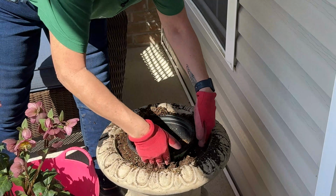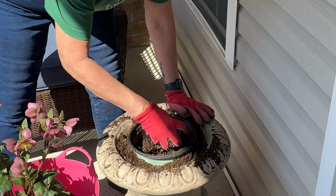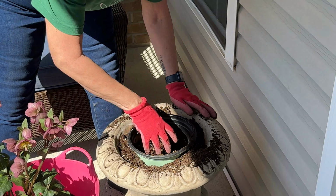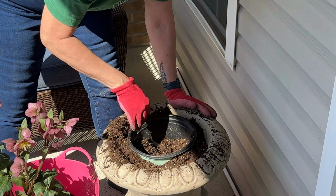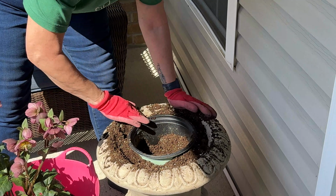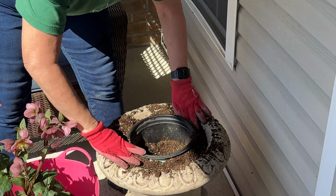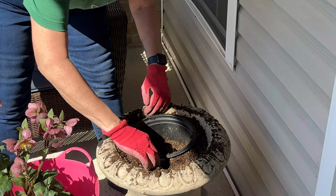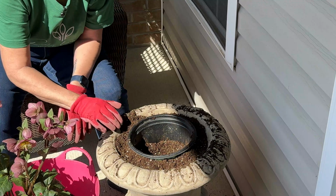So let's see. I'm just going to pack it in nicely. And I'm making a mess, but that's okay. That's what a leaf blower is for. I'm going to bring that out at the very end and blow all this soil off the patio and take care of that.